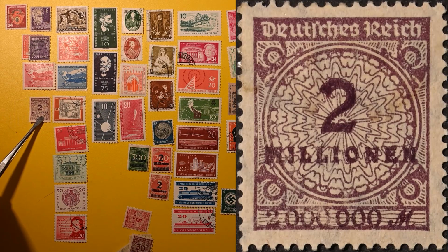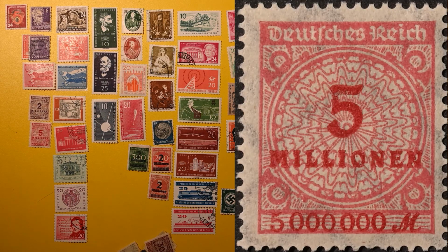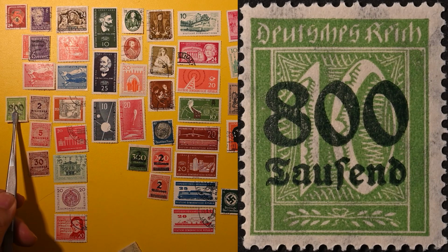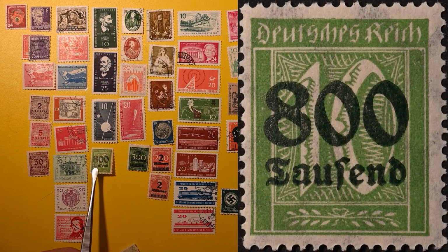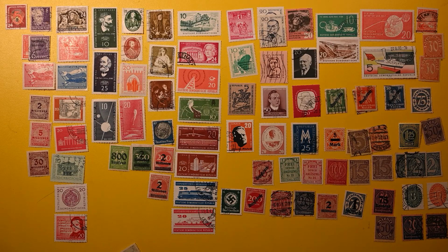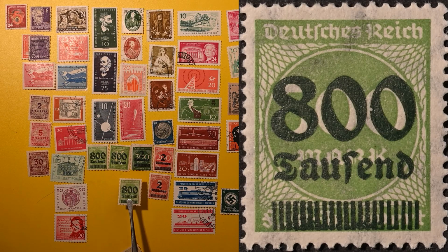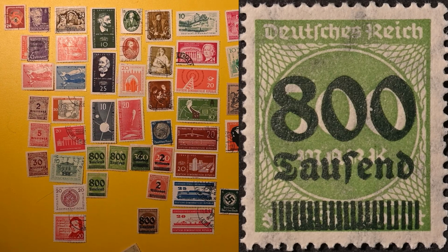I'll put this one over here as it's not an overprint. 2 million, 5 million. 30 million, 800,000. That is an overprint actually, so 800,000 over 10. 800,000 over 1,000. These are stacked quite tight. Let's see, 800,000 over either 3 or 500. I'm thinking 500.